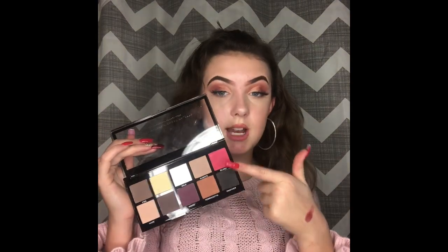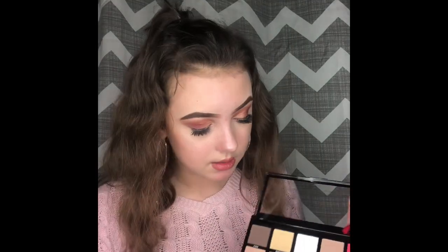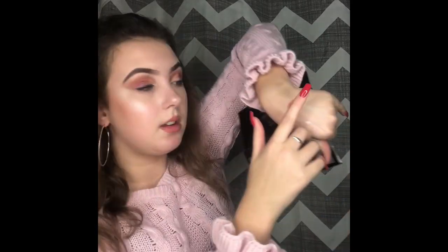Then I've got a Revolution Velvet Matte Pigment Palette. And I've got this red and this purple and this, it's called terracotta. That's what I've used to blend it out. But I'm gonna swatch this pink just to show how good it is. It is really good, this palette.